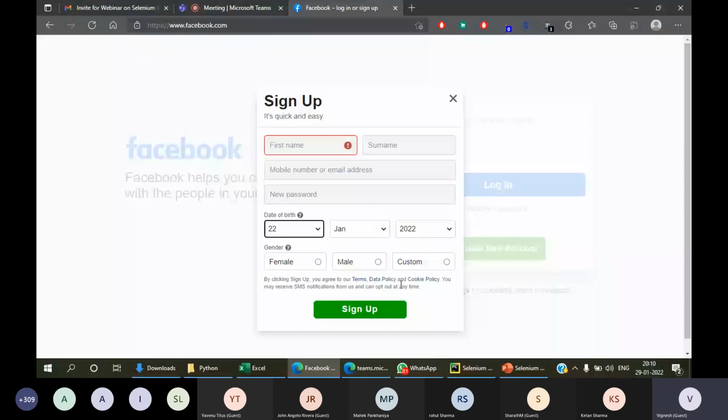For demonstrating this and writing the code, we are going to use PyCharm. PyCharm is one of the popular IDEs available. You can use PyCharm, or Microsoft Visual Studio Code for writing it. Even Eclipse can be used, but I suggest going with PyCharm. I will show you how to do it.